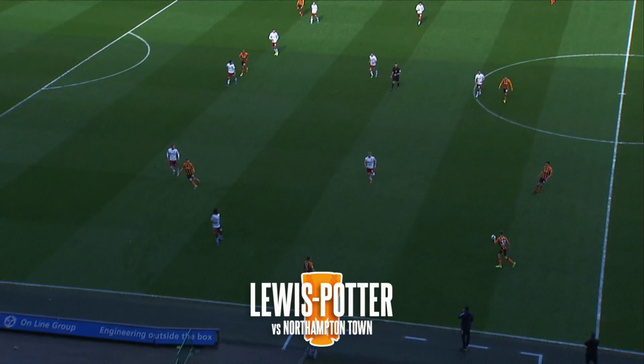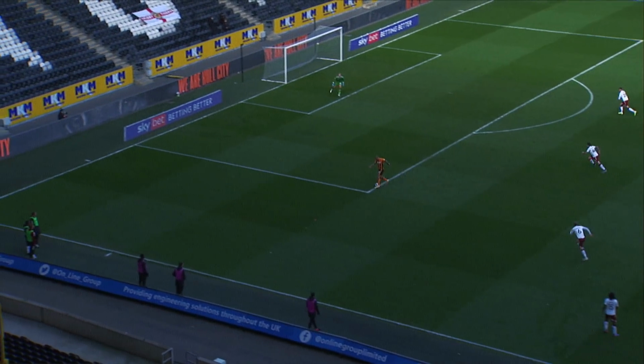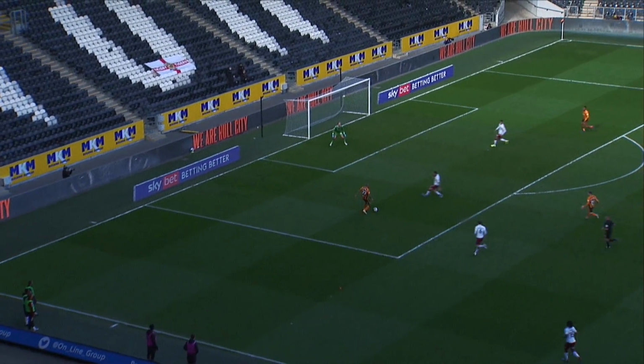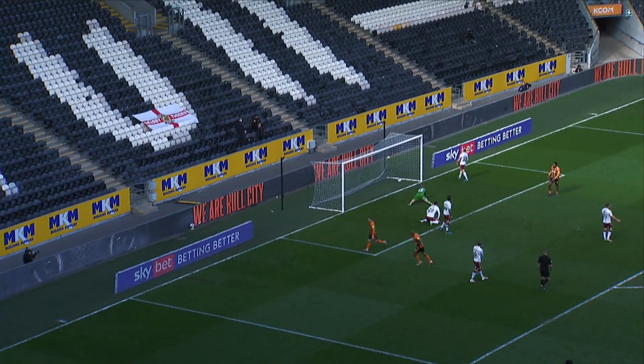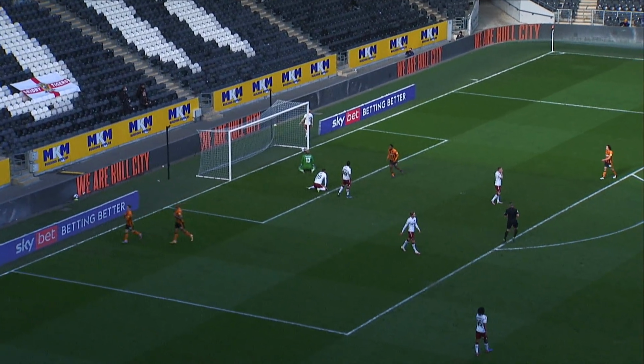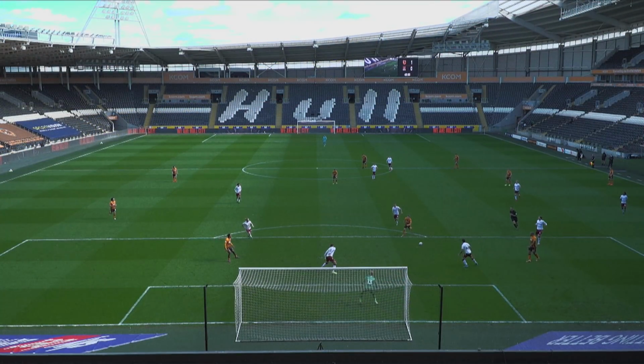Steps over to his left-hand side. Now for Doherty. Keane Lewis Potter drops in. Josh McGuinness, he's onside here. The flag has stayed down and he will tee up Keane Lewis Potter, deflection, but into the back of the net. And it's 2-0 for Hull City. How easy was that for Hull City and their second goal?